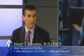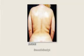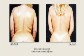Let's look at this picture. Before, she's not a heavy person, but has these obvious areas that are very troublesome, not too attractive. And in the great after picture, they're literally gone, and you can see she's got the outline of a very skimpy bathing suit there. She obviously feels better not having those there, she looks younger, more athletic.